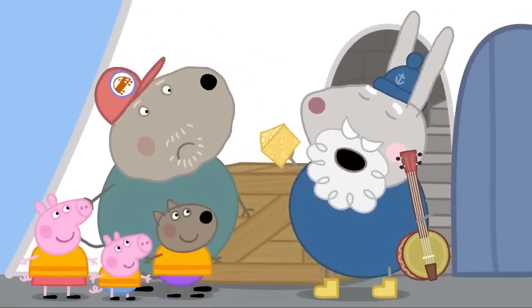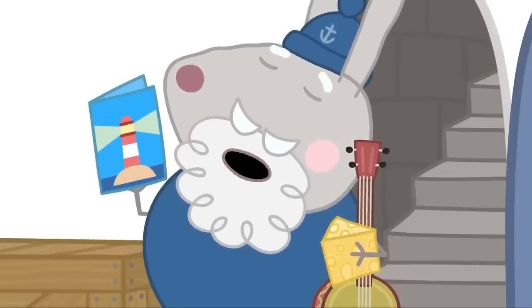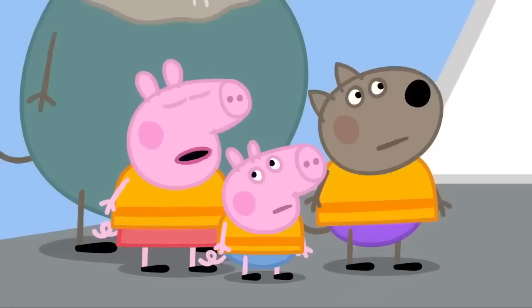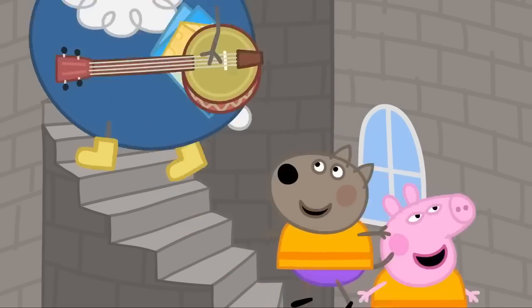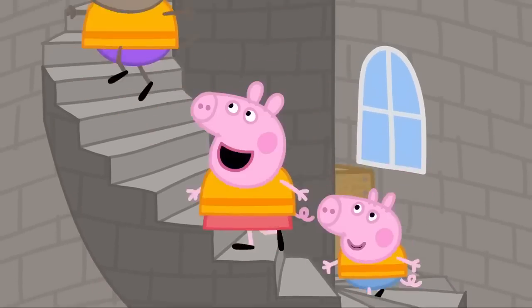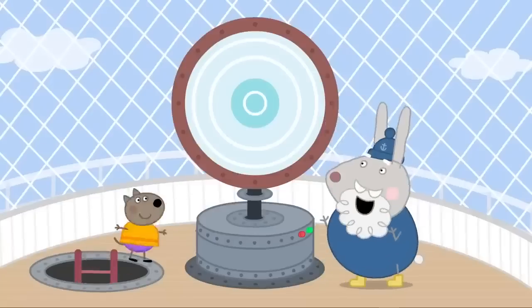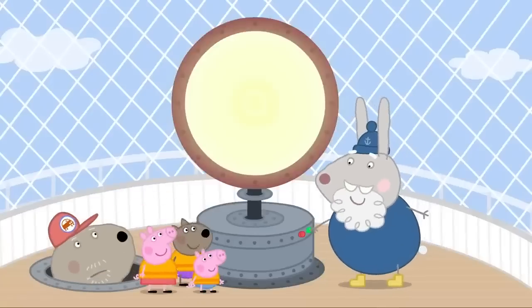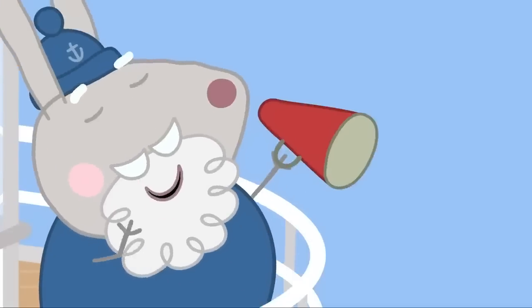Oh, I've missed cheese. And a new book. How to Run a Lighthouse. Oh, that'll come in handy. Why is your house called a lighthouse? I'll show you, Peppa. The staircase goes round and round to the very top of the lighthouse. Round and round and round! It's called a lighthouse because it has this big light at the top. Wow! It shines through the dark, helping sailors to find their way. Ooh. And when it's foggy, I use this foghorn.